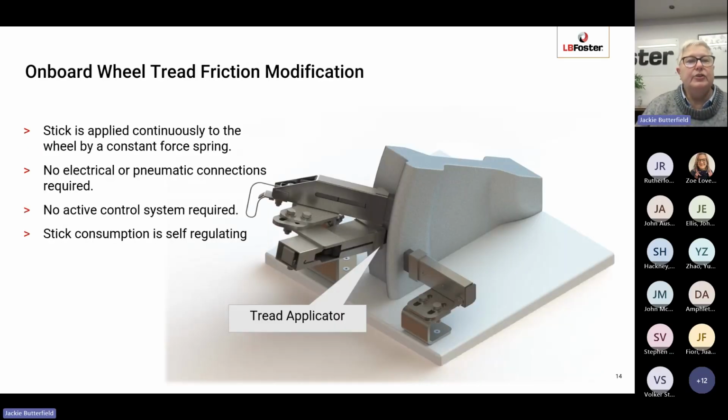For the onboard stick solution, you're using a tread stick applicator. So I have the picture here. This is a stainless steel tube into which the sticks are loaded and held against the wheel using a constant force spring. So it's a very simple mechanical system. You're applying product directly to the wheel tread, but then as the wheel rail interaction happens, you're transferring product to the rail as well. So you get the benefit of protecting the wheel as well as the rail. It's a simple system, no active control system is required, and the sticks regulate themselves in terms of the consumption.